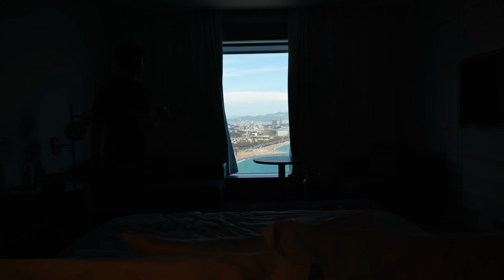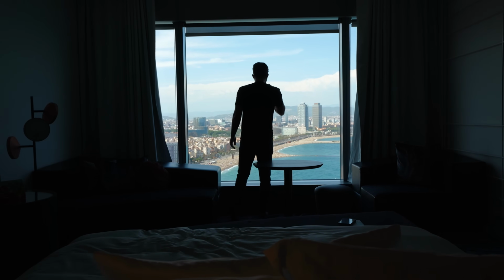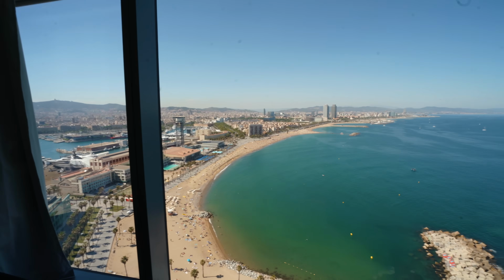This is without a doubt the best possible view that you can get of the entire city of Barcelona. I mean, it just looks like this view is straight out of a drone. Now this room can cost anywhere from 1,000 euro up to 2,000 euros per night, depending on the day of the week and time of year that you do come here to the city.